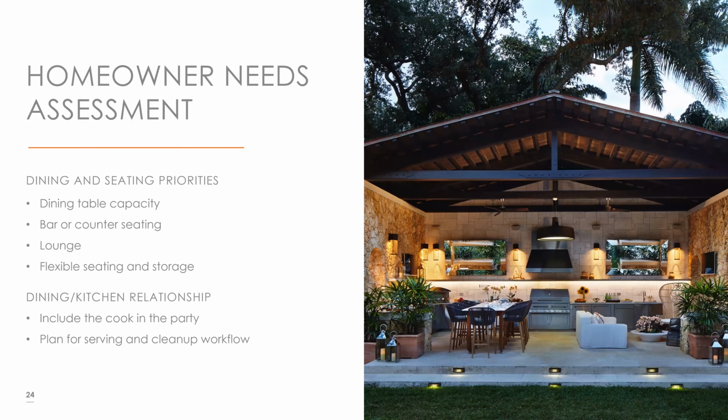When it comes to dining and seating priorities, you've probably all seen raised bar seating at the perimeter of an outdoor kitchen, which is really popular. Just like indoors, the party almost always ends up in the kitchen, very much so outdoors as well. So bar and counter seating is very popular there. But we do also want to think about dining table capacity. Here you see a nice raised dining table, which makes it a little more casual having it at bar height.